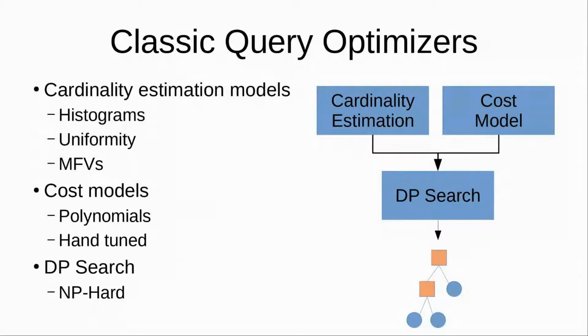The classic query optimization architecture looks something like this. You generally have 3 modules: a cardinality estimation module, a cost model, and some kind of dynamic programming search. So the cardinality estimation module is responsible for doing things like estimating the size of intermediary results. If you're joining tables A, B, C, and D together, the cardinality estimator will decide, okay, how big is AB, how big is BC, that kind of thing. The cost model is responsible for mapping a candidate plan or a partial candidate plan to some kind of cost, right? Saying, I think this will be this expensive to compute, and things with lower cost are more desirable.